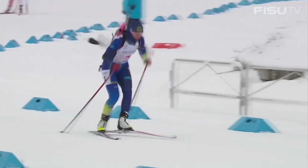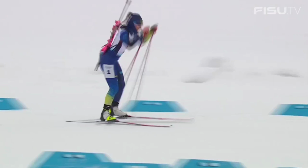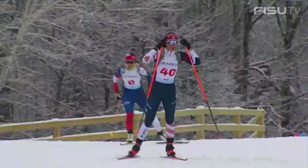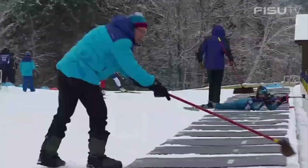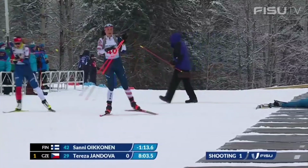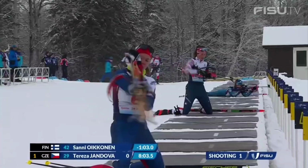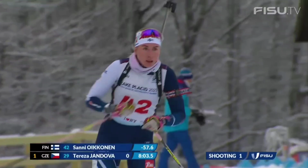So good work from the skier with bib number one there, Polina Yegorova. She is on to her penultimate lap now. And we can see there number 40, Ariana Woods, Ari, she's known, coming in to the first shoot for her. And she's joined by Kristina Otkovska of the Czech Republic.